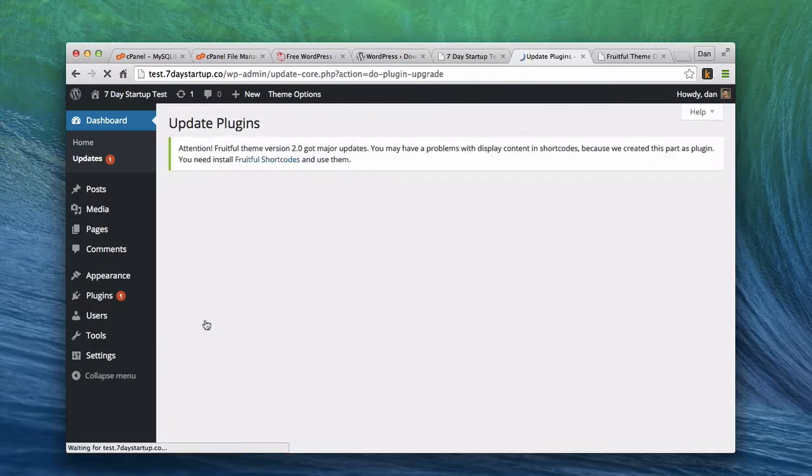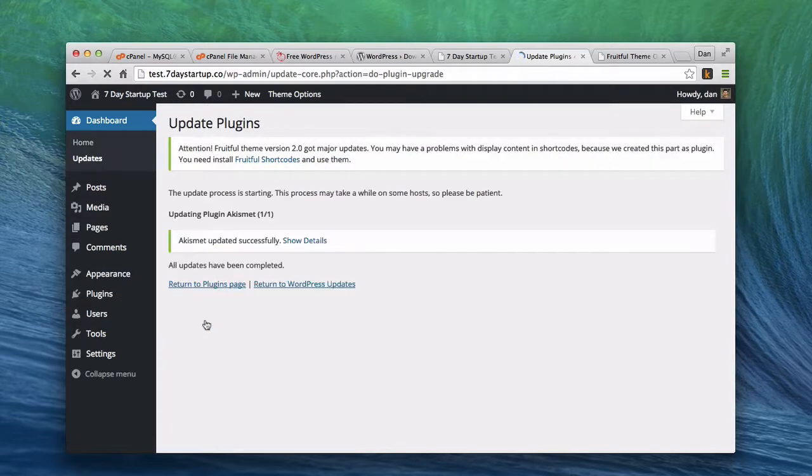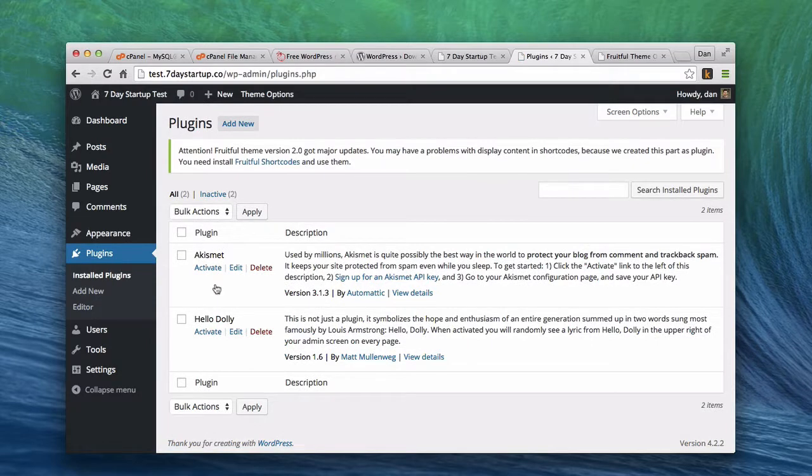In this case, Akismet is a spam plugin. Whether you want to use that or not is up to you. If you're not going to use it, you would just remove that plugin, and you can do that back at the plugins page. If you've got comments on your site, you might want to use it. This is a demo plugin that comes with WordPress just to give you an idea of how it works, so you can go ahead and delete that one.